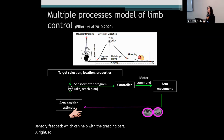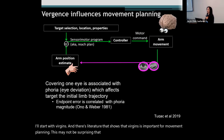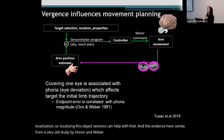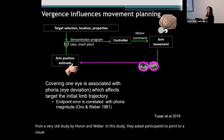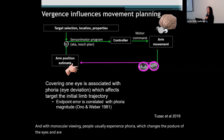All right, so the question is, how does binocular vision help with these processes? I'll start with vergence, and there's literature that shows that vergence is important for movement planning. This may not be surprising, as the first part of planning involves localization, and vergence can help with that. The evidence here comes from a very old study by Ono and Weber. In this study, they asked participants to point to a visual target under different viewing conditions. One of them was monocular. With monocular viewing, people usually experience phoria, which changes the posture of the eyes and affects the localization process. In this study, they showed a correlation between phoria magnitude and endpoint error.